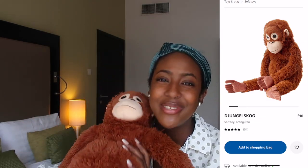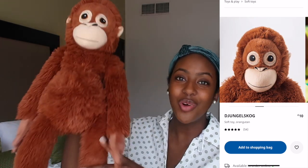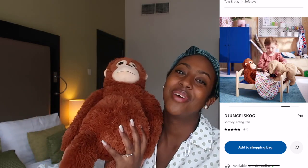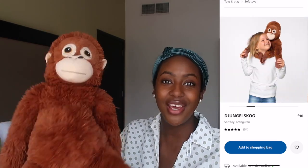My little friend, we haven't named him yet. Isaiah is obsessed with 10 little monkeys jumping on the bed. So when we went to IKEA, we saw this, we were like, perfect, we are gonna get this for him because he is gonna absolutely love this. And he does, he literally plays with it. He bites the hands, bites the feet, and I think it's just such good stimulation for him, and it's like his little friend because obviously he doesn't have a pet. So I feel like this is perfect.